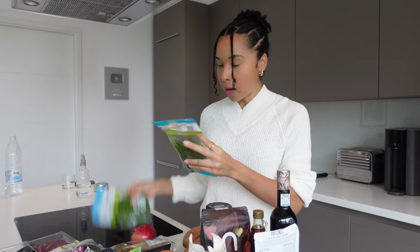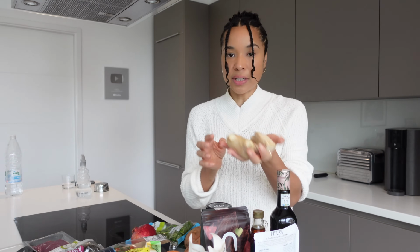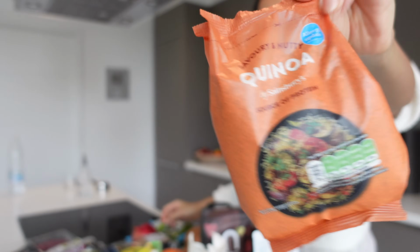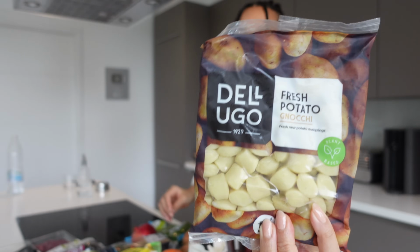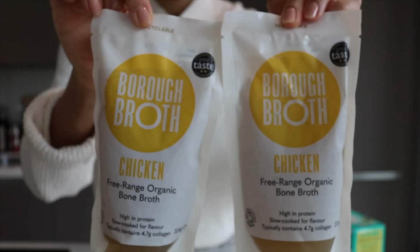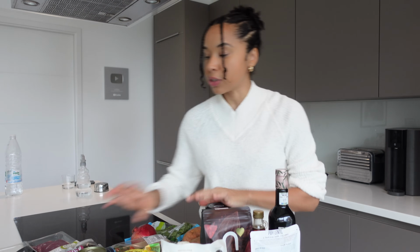I grabbed some sweet potatoes, a few herbs. So I've got some dill and some parsley. I've got some lemons, some ginger, some quinoa, just because I haven't had it for a while and I really fancied that. Gnocchi, which I just like to keep in my fridge these days for emergency meals. Some bone broth, which I love actually for breakfast. Like I like to make this breakfast noodle soup bowl, which is really, really good.